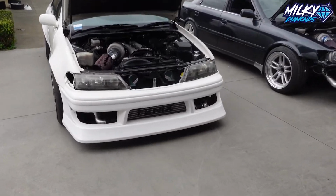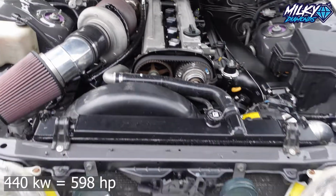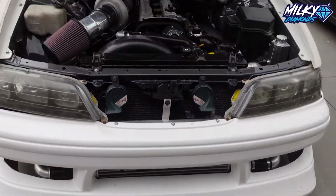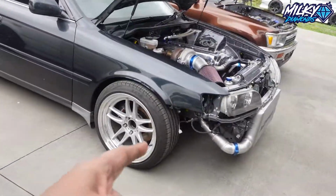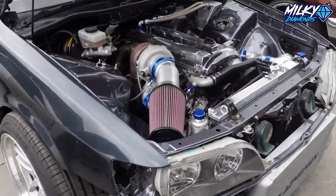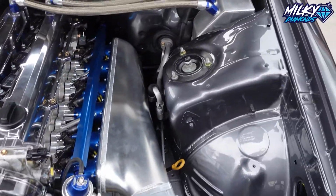And I just found out this car actually makes 440 kilowatts. The turbo and the intercooler is what's holding it back. So I was wrong. This actually makes less power than this car, even though this car has a 1.5J and that has a 1J. That's just fully forged. This one's crazy though, look at it. Like, this one is nuts. This one's wild, bro.